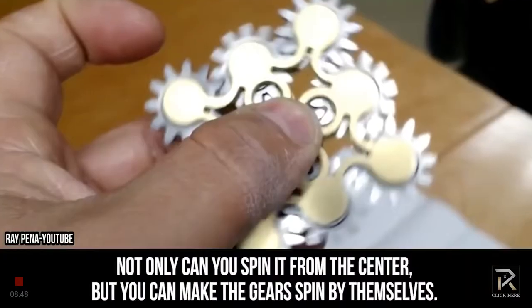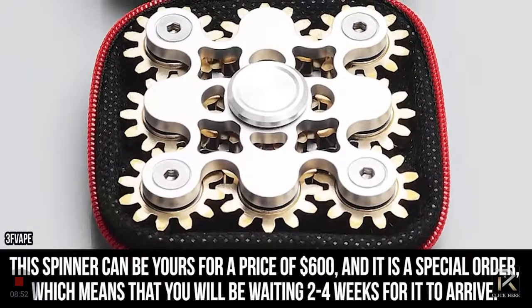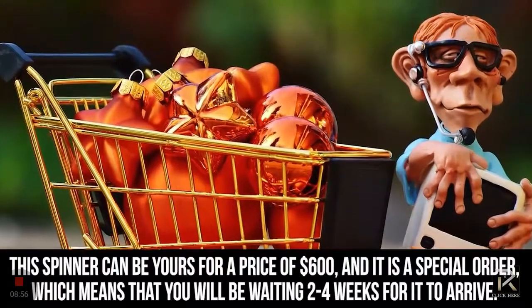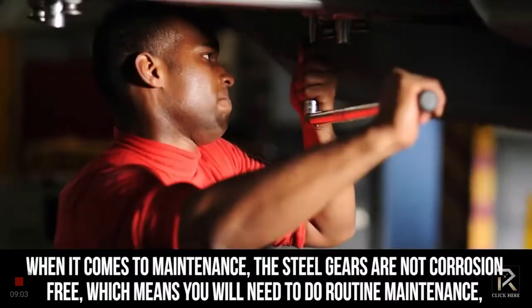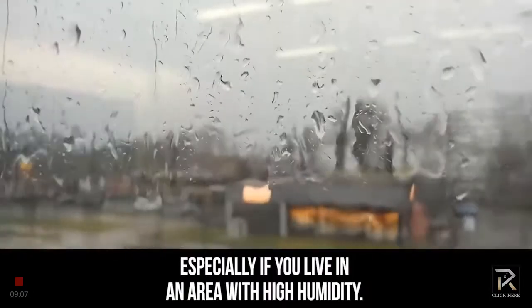Not only can you spin it from the center, but you can make the gears spin by themselves. This spinner can be yours for a price of $600, and it is a special order, which means that you'll be waiting 2 to 4 weeks for it to arrive. When it comes to maintenance, the steel gears are not corrosion-free, which means you will need to do routine maintenance, especially if you live in an area with high humidity.